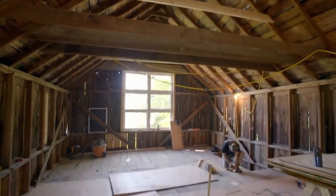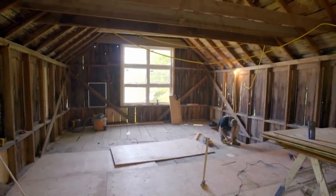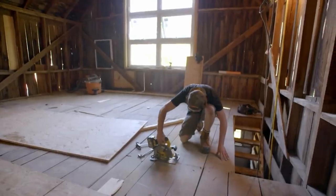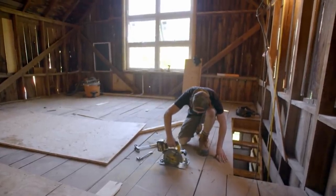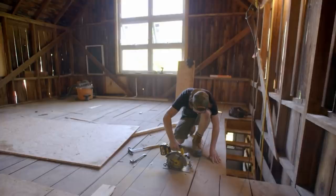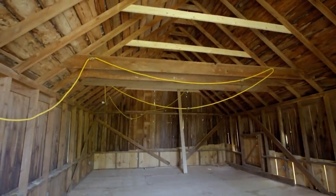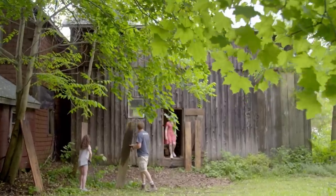I want the second floor of the barn to be a hideaway, a getaway, and a playhouse for kids and adults alike. The original floors were in major disrepair, so we're screwing down new plywood sheets over top. For less than $1,000, this is a cost-effective solution, and it seals up the cracks, ensuring dust-free dining below. On the main floor, my plan to transform this space into an indoor dining area starts with removing and cleaning the original floorboards so we can reuse them. And my only investment in this will be some sweat equity.